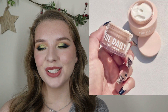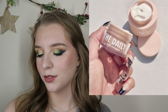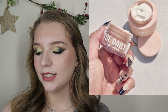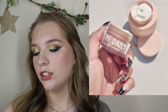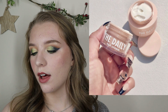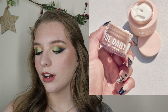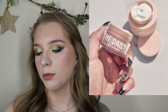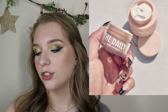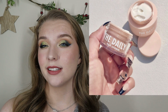So Colourpop actually released an eye cream and a face cream. They're called the Daily products, which I think is kind of a fun name. It says the eye cream is powered by plant-derived squalene plus shea butter and lychee to replenish moisture for supple, healthy-looking skin around the delicate eye area. And then for the facial moisturizer, it just says help lock in mega moisture with plant-derived squalene to enhance your complexion's moisture balance. So the eye cream retails for $15 and the moisturizer retails for $16.